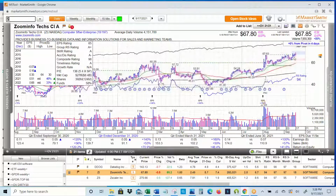Took off from there. We bought it this week when it made that little move off of the 21, tried to make a new high today. Note relative strength line at all-time highs along with price. When you have relative strength at a new high and price at a new high, if you sell out of it, it's your own fault, or you're being emotional, or you just decided to lock profits in. But these are the types of things that you want to own in a market.